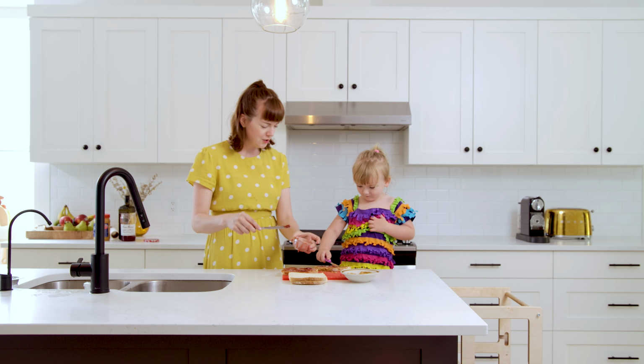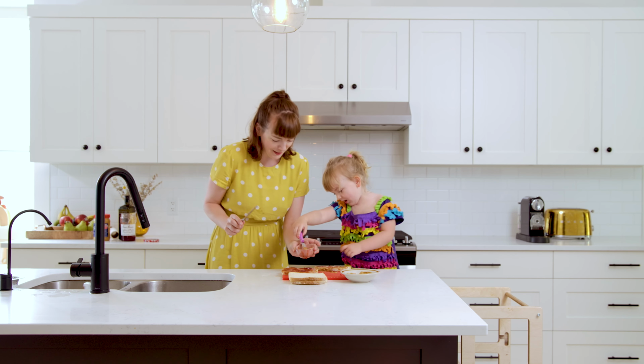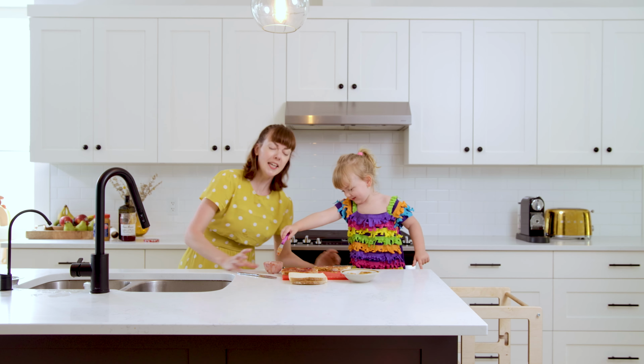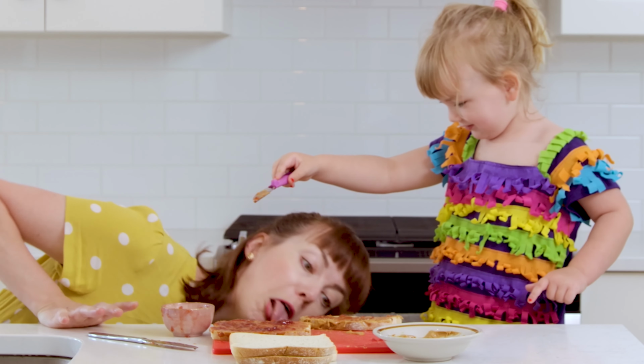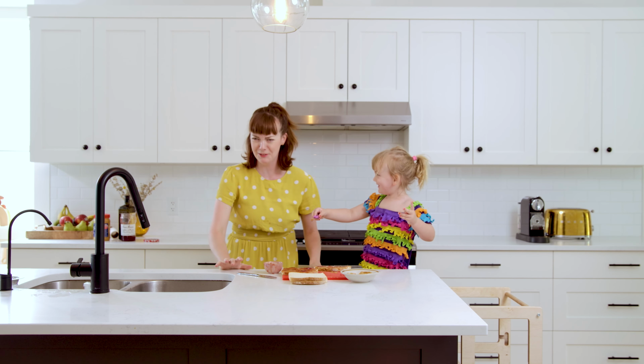All right, should I put all the jam on mine? No. No, that's a bit too much jam. Okay, I was being a little goofy there. Oh no, some jam is falling off the counter. Kiki will get it. No. Kiki got it. That was delicious.